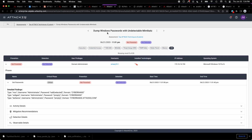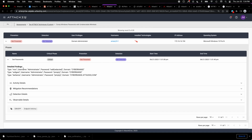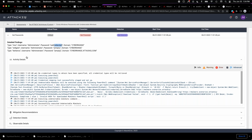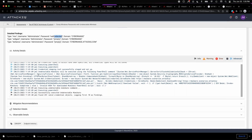In this case, we're dumping Windows passwords with undetectable mimikatz. If you'll note in the detailed findings, we can show you whether or not we were able to successfully grab credentials from the test point. And note also that if we do, we redact that data. So we treat that data as secret because it is. And one of our key mantras is do no harm. To get into the details, i.e. the red team part of the testing, click on activity details, and you'll see step by step what was executed by the underlying Python script. And again, real world steps.